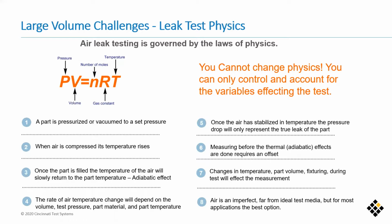The 3520 has things like temperature RTD probe inputs, so that we can monitor and possibly correct. And we're going to talk a little bit more about temperature correction later. And then we also have things for volume, when we can measure the volume of the part at the beginning of test.